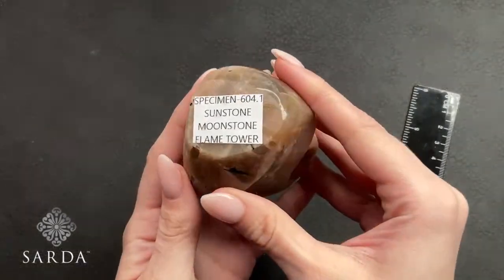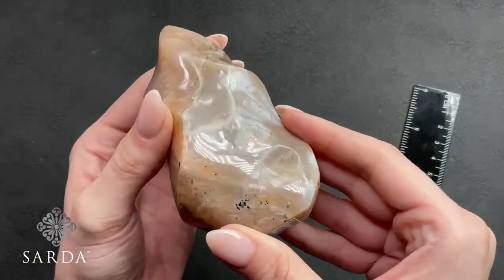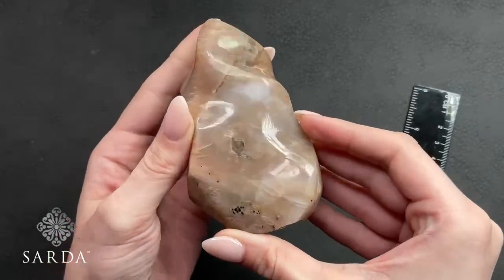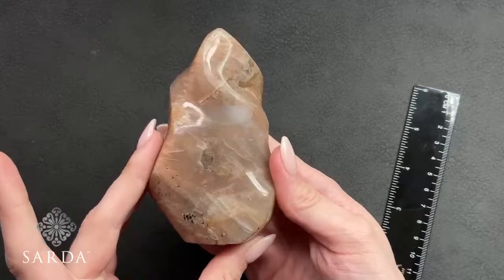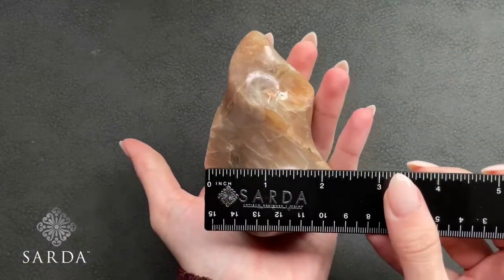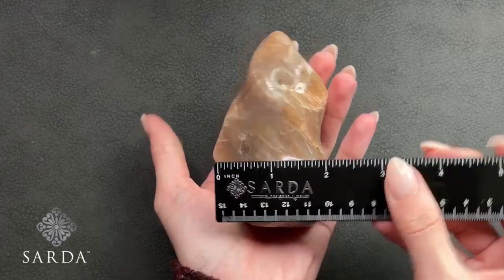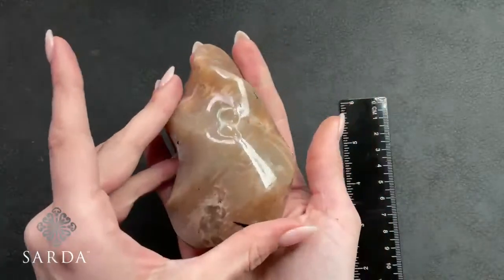Okay, 6041. Look at that glow. And they're little flame shapes, really freeform. Thank you so much, Karen. We would have shown all those and it would have been like I know. Ones. We don't have any of those. Like a 2x4.